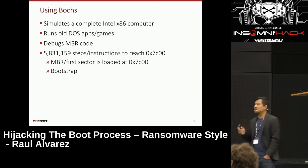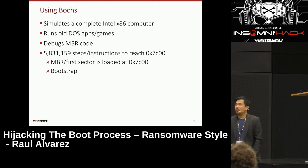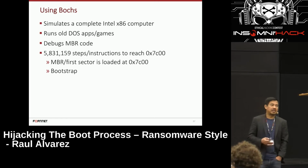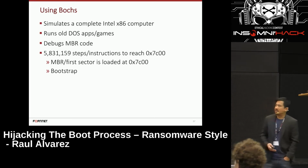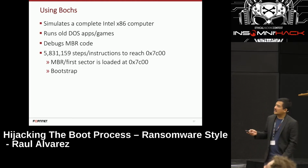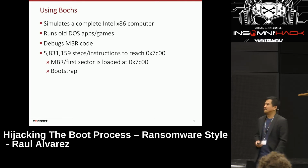You can also use Bochs if you want to run old computer programs that don't run on your Windows 7 or Windows 8 or something. It can run those games. It can, of course, debug your MBR code. We're going to use Bochs. I'm not going to do it live because, of course, it doesn't work every time, right?